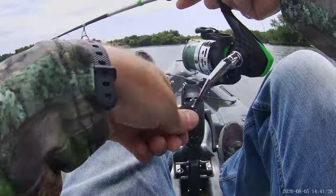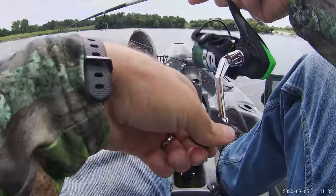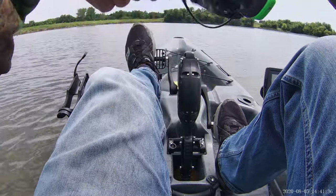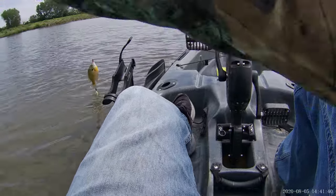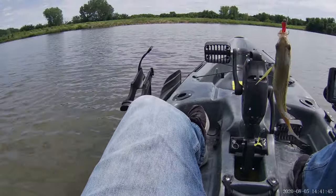Oh man, he ran hard with it. Didn't know he was there till he about pulled the rod out of my hand. It's feeling like a big bluegill, maybe a redear or sunfish. That's exactly what it is, a bluegill. Pretty one. Look at the colors on that thing.